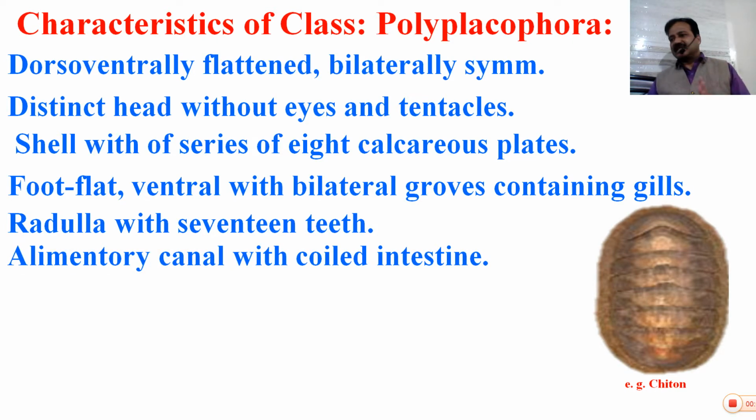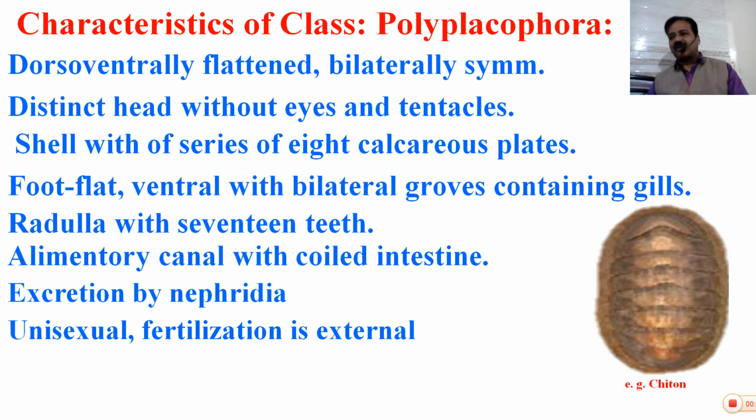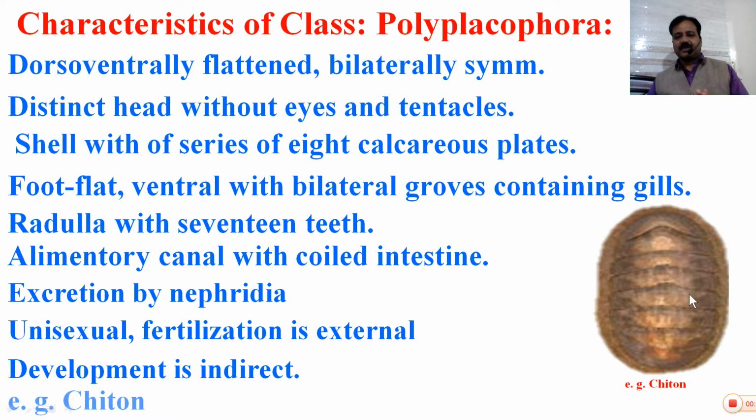Digestive system is complete with coiled intestine. Excretion is by means of nephridia. Nephridia extend from pericardium to the lateral groove. Generally, Polyplacophorans are unisexual. Fertilization is external. Development is indirect, with the formation of a larva. Example, chiton.